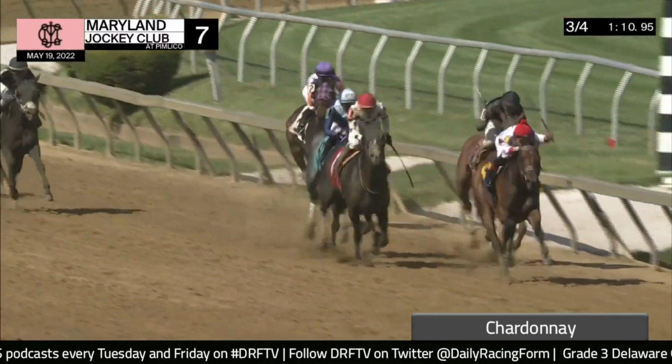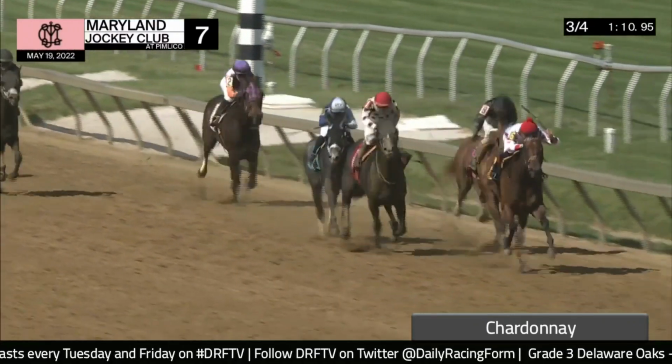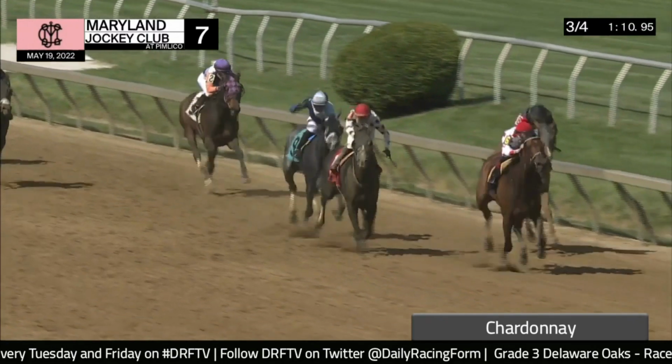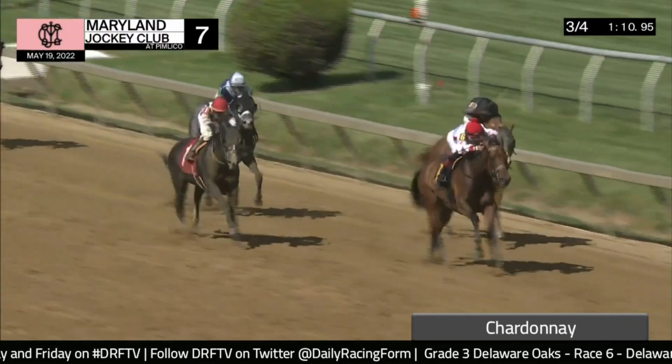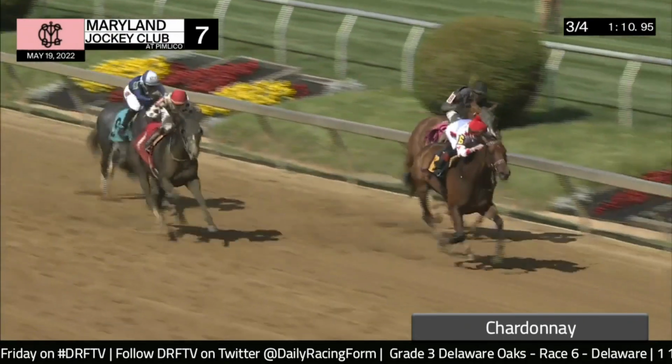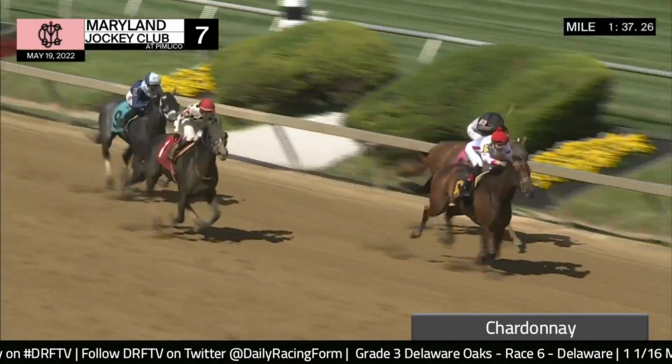Now, she's taking a step up in class, and not only is she facing tougher horses, she might face a tougher pace scenario. Yeah, that's how I looked at it too. I mean, she runs fine in here. I don't really want to knock the performance, but I wasn't blown away by it. She got the job done in here, did what she was supposed to do.